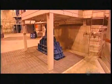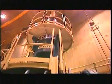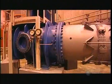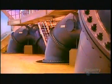The water flows from the wells to giant pumps that force it to the surface. The plant has backup generators to keep the pumps working in case of a blackout and devices to prevent water from backing up should a pump have to be shut down for servicing.